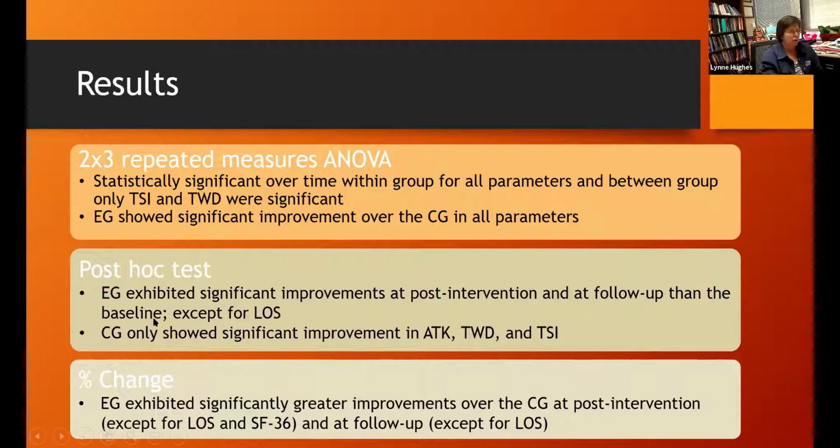They showed those improvements over baseline, except for the limits of stability test. The control group only showed significant improvement in the thoracic kyphosis, tragus to wall, and the stiffness index. We also did the percent change, and that's kind of a nice clinical-based measure of change, and the experimental group exhibited significantly greater improvements over the control group at the post-intervention, except for, again, that limits of stability and SF36, and at the follow-up 8 weeks later, except for the limits of stability. So the experimental group was better than the control group.